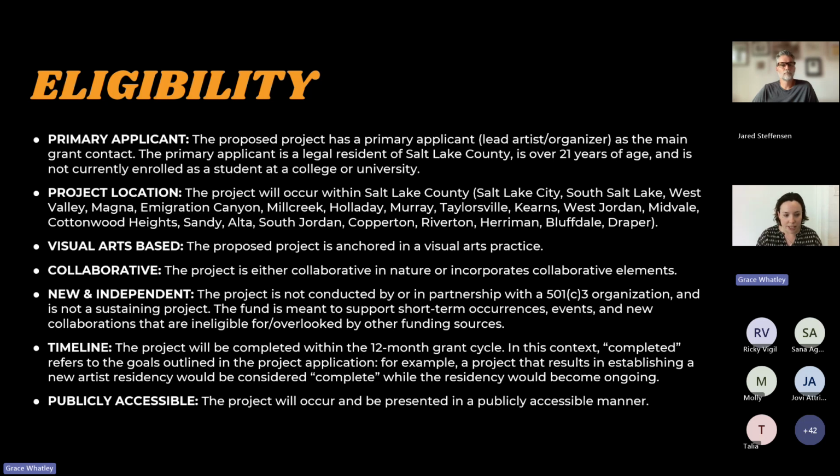And the primary applicant, even if you're applying as a collective or a group, you need someone to be the main point of contact for the grant. So that's what the primary applicant is. And the project must occur within Salt Lake County. So we've listed out all the cities that are part of Salt Lake County just for clarity's sake.